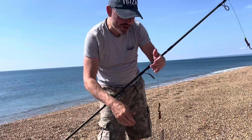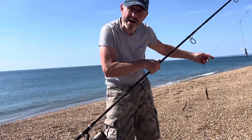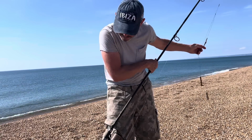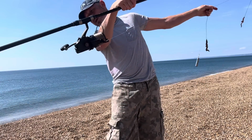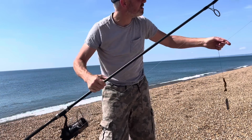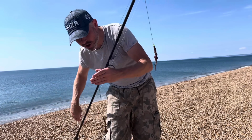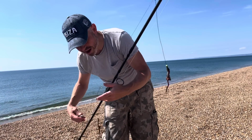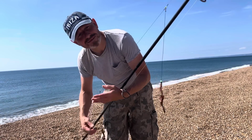So to complete the trio today, I'm using a 13-foot, 3.5 pound test curve Shimano carp rod, Fox EOS 12,000 FS free spool reel. That's just got a 2-hook flapper rig, not even clipped down. Just going to whack that out. Both baited with ragworm, 4 ounces of lead.